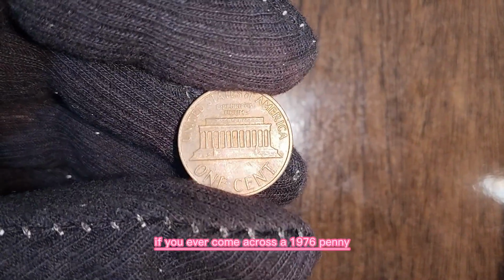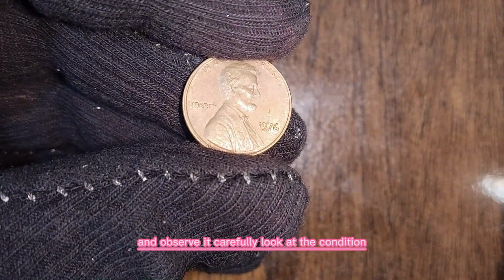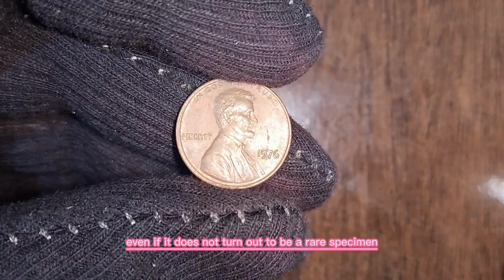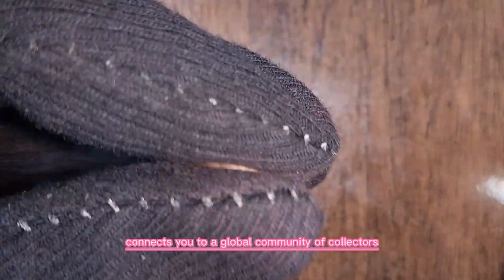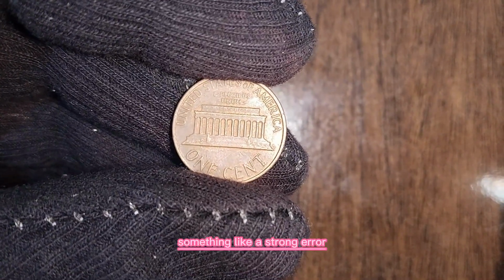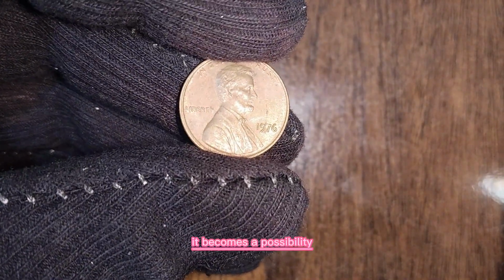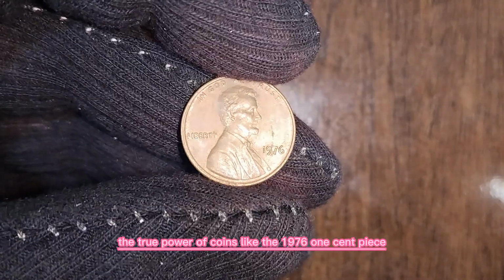If you ever come across a 1976 penny, the most important thing is to slow down and observe it carefully. Look at the condition, the details, the mint mark, and any unusual characteristics. Even if it does not turn out to be a rare specimen, the process of examining it connects you to a global community of collectors who share the same curiosity. And if it does show something unusual, something like a strong error or exceptional preservation, then it becomes more than just a coin in your hand. It becomes a possibility.